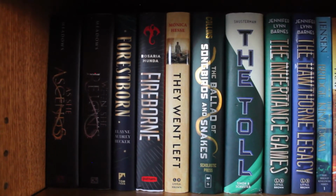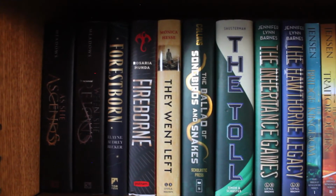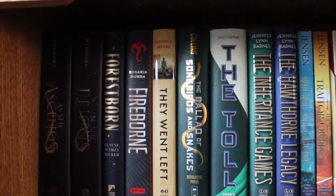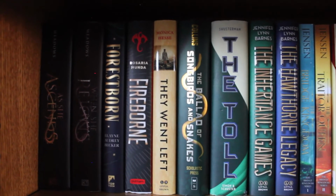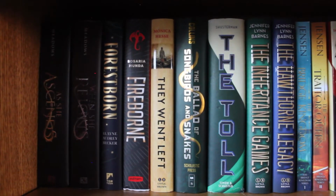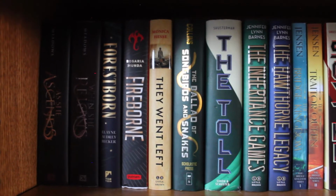All right, we're in the dark corners here, but I've got a few books by Jodi Meadows up here on the left. I love Jodi. Jodi is such a great, she's a fantastic author. She's from where I'm from, and she's just a great presence in our community here in the book world. She's written a lot of really, really cool books. I also have Forestborn, which was an ARC. I need to get to that soon.